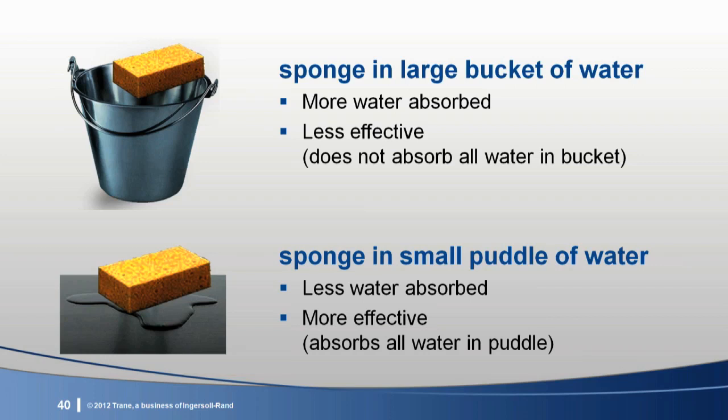The sponge absorbs a lot more water than from the puddle, but the effectiveness is lower since it was not able to absorb all of the water available. In the puddle, the sponge absorbed less water than if dipped in the bucket, but it was 100% effective since it was able to absorb all of the water available.